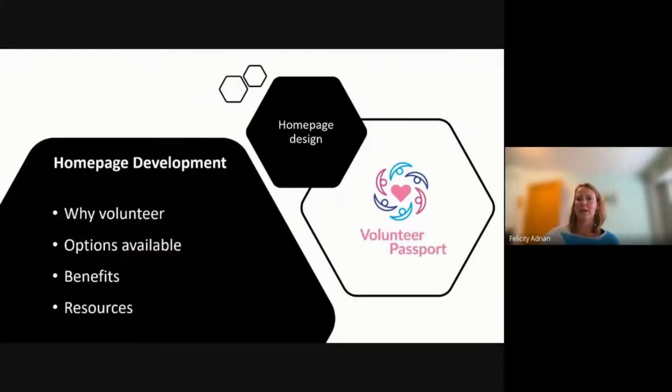So what we looked at was the homepage design. We considered how we could portray this information through the volunteer passport homepage to make it a centralised hub for Northamptonshire. Alongside this development, we pulled together a marketing plan to launch the passport across the whole of Northamptonshire as well. So the key points we wanted to cover in the homepage development were the following.